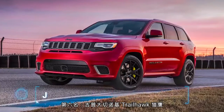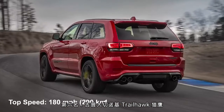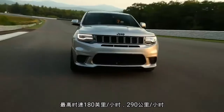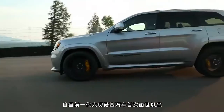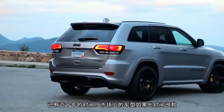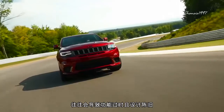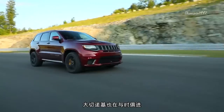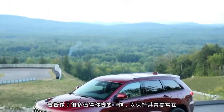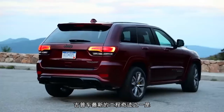Number 6. Jeep Grand Cherokee Trackhawk. Top speed 180 miles per hour, 290 kilometers an hour. It's been nearly a decade since the current generation of Grand Cherokee came to scene for the first time. For just about every specific car model, being in the market that long without any major overhaul would often result in outdated features and stale design. This is not the case with the Grand Cherokee. Jeep has done plenty of laudable jobs of keeping this SUV establishment fresh to the eyes.